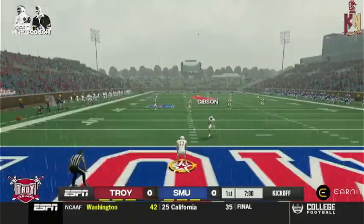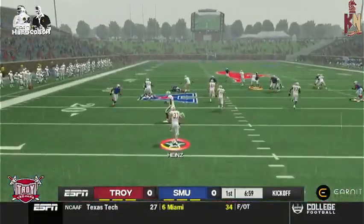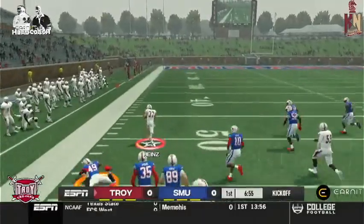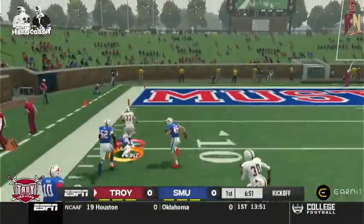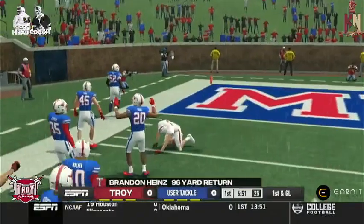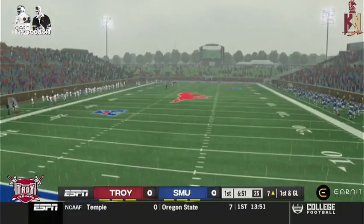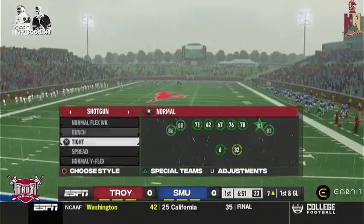He sends this one deep. He's to the 20. Across the 30. The 50. At the 30, to the 20, to the 10, and he's finally brought down at the 7-yard line. Wow, what a great way to open the game. Now the offense is in great shape to score and make an early statement. Let's go.